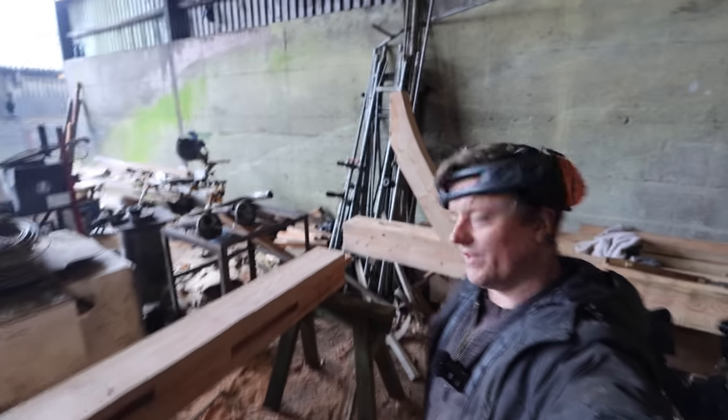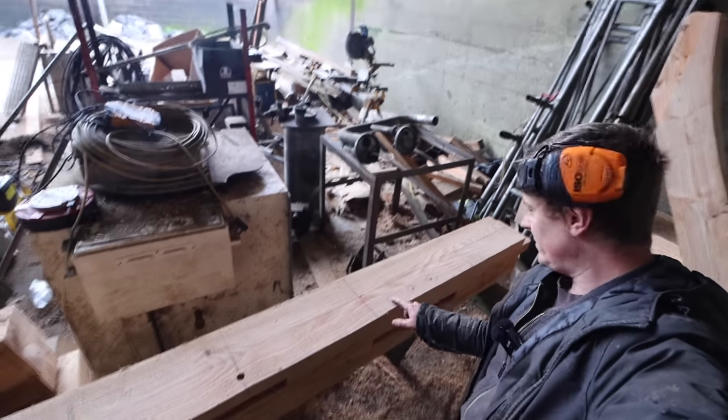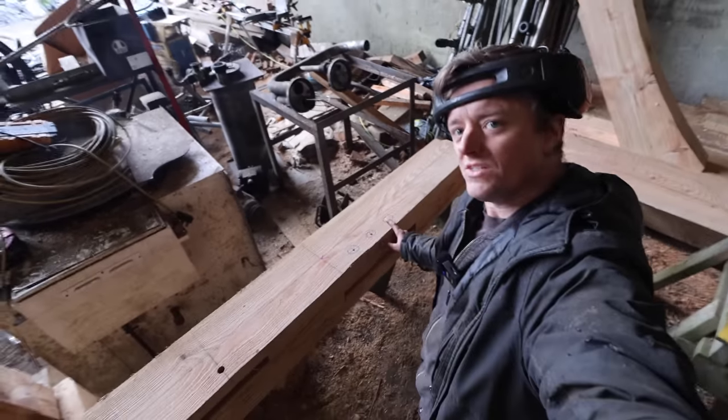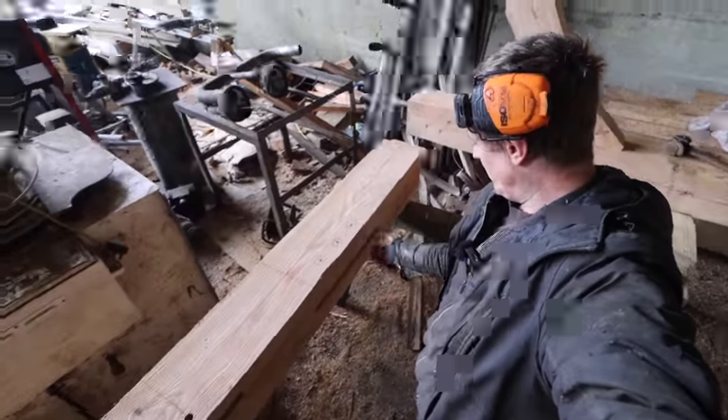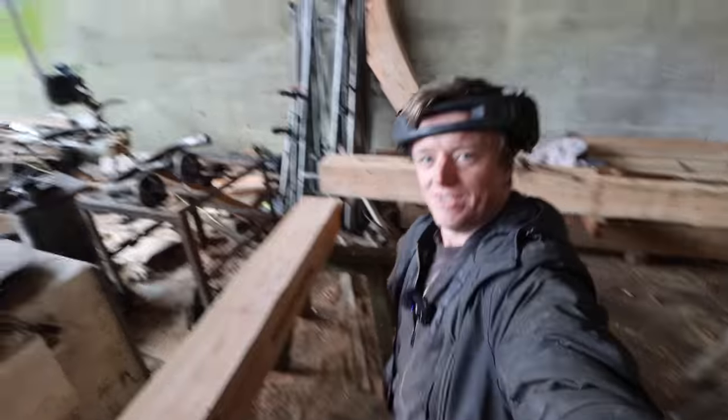All right, all going well. First brace fitted to both sides individually, and Howard's just marked up peg holes. So we're gonna have three peg holes on the bottom one because it's a really long mortise, and two on the tops. Sorted.